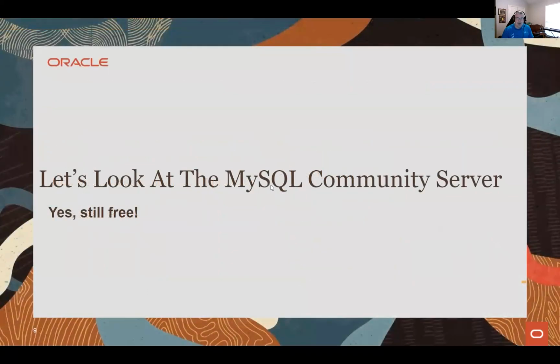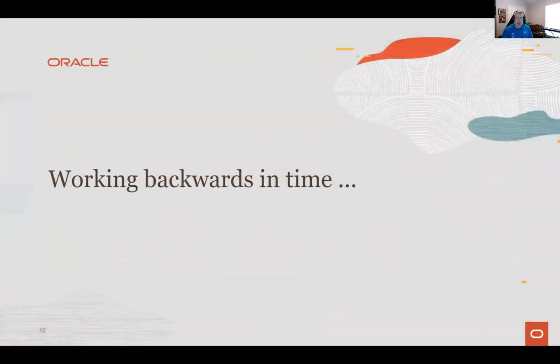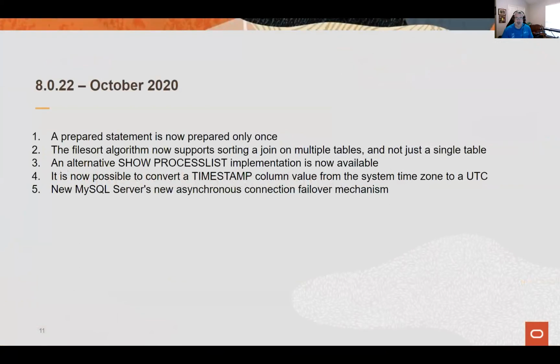So once again, we're looking at the MySQL Community Server, the free edition. And I'm actually going to work backwards in time from the latest release of MySQL 8.0 to our GA release back several years ago. Now, in October, when 8.0.22 came out, there was a whole bunch of changes. Every release, we have release notes, and I tend to skim them for the ones that I think are the most generally interesting to a big audience.